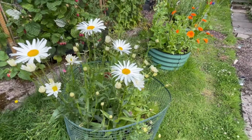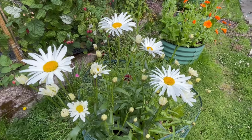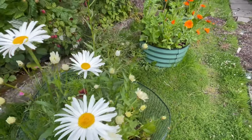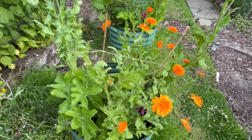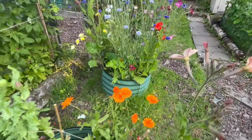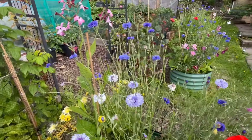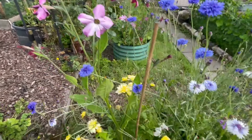The flowers in the round beds are doing great. I'm needing to cut the grass actually, but here's my big Shasta daisies. They're looking great. And then moving up, we've got poppies and calendula and nicotiana in here. And then look over at this one. This is great. Look at the size of the nicotiana here. Lovely nicotiana and cornflowers and calendula and poppies.